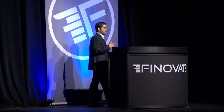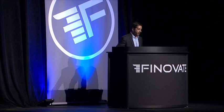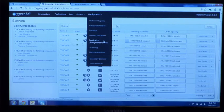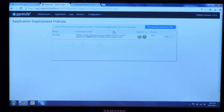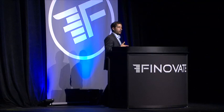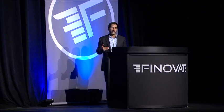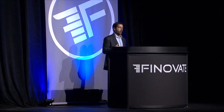So aside from this, while this process is going on, we can also take a look at how that gets configured. If I go back to the IT portal, I can see that whoever's running the platform can actually set up these application deployment policies that help dictate what sort of rules are going to be implemented when it comes to deploying applications against this sort of infrastructure. So in this particular case, the IT staff running the Apprenda cloud at this organization has configured that any application running with personally identifiable information has to land on a compliance hardened cloud.